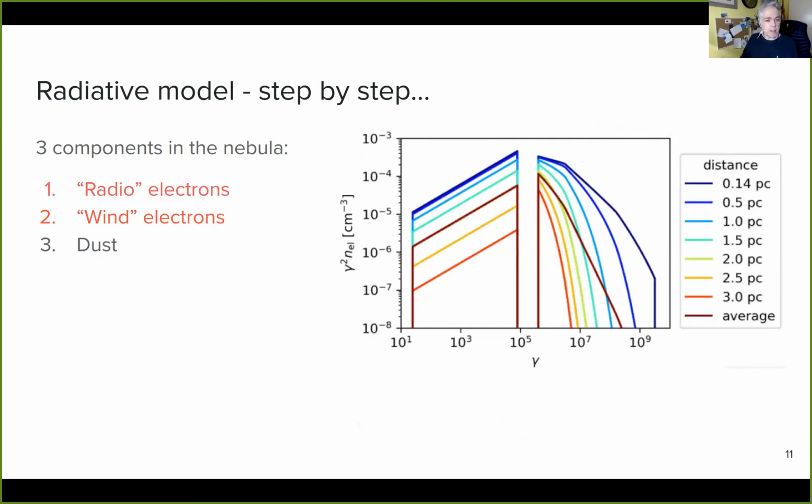Now, this is then in a picture, the same story. This is the electron distribution now looked at different distances to the pulsar. So 0.114 parsec is right at the termination shock. And then you see the electron density dropping off with increasing distance. And you see also that the shape of the electron spectrum looks essentially similar to what you would expect in terms of radiative cooling. And then the volume average is then this sort of brownish line here.